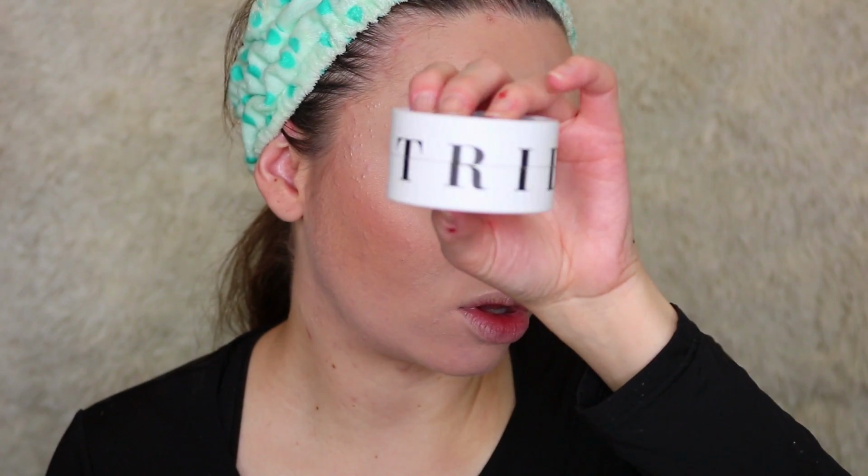But these are gorgeous and fluttery because I have more hooded eyes. I don't want eyelashes to overpower too much. I want it to lift and make my eyes look bigger. And I think this is actually in the style Tribal. So I think that's what style this is in, but oh, these are really cute.